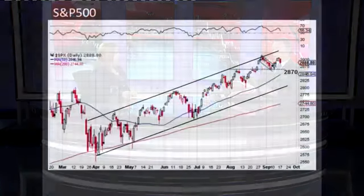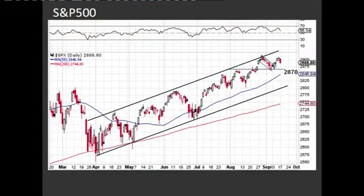Not too much has changed from last week in terms of the overall technical structure. I mentioned on last week's show that we were bumping up against the upper boundary of this bigger channel, identified by the black lines on that chart. There was a little consolidation that looked like a bull flag pattern, and it looked quite feasible that it would break to the upside, provided this lateral support area at about 2870 could hold.